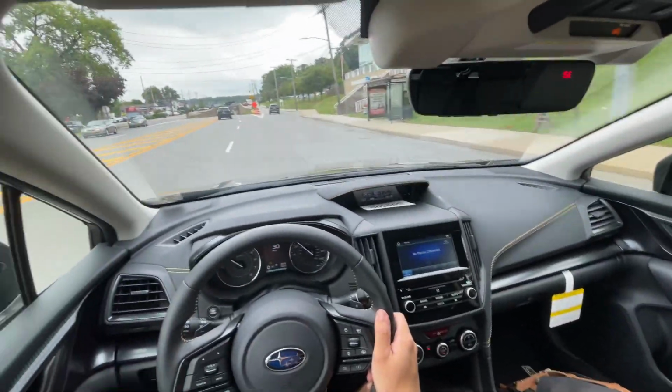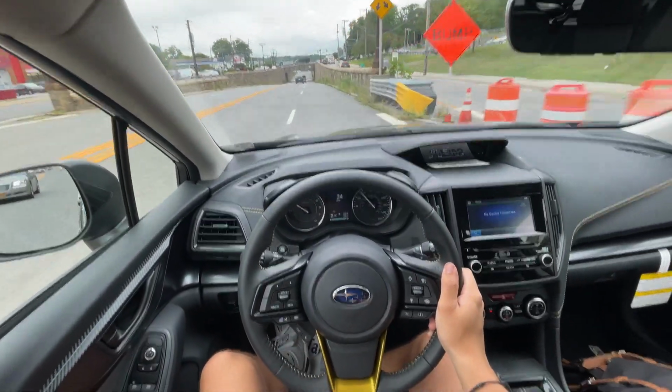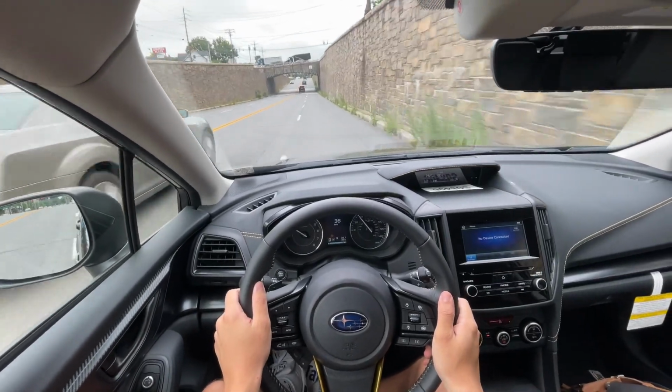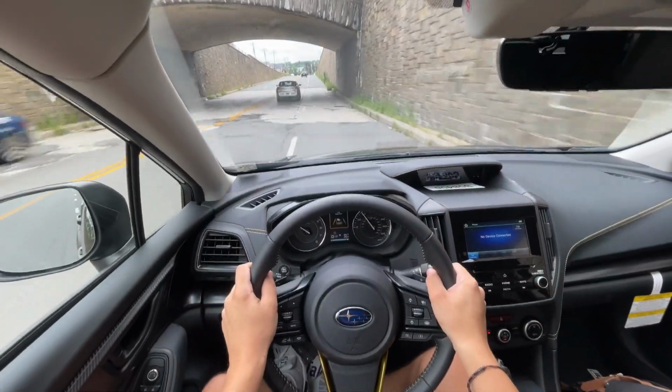Even though it's the same size as the lower Impreza, customers did kind of want to use this more as a family hauler, because in everyone's minds in the US these days, people like the whole idea of lifted up hatchbacks, which are really just crossovers, or call them SUVs and all that type of thing.